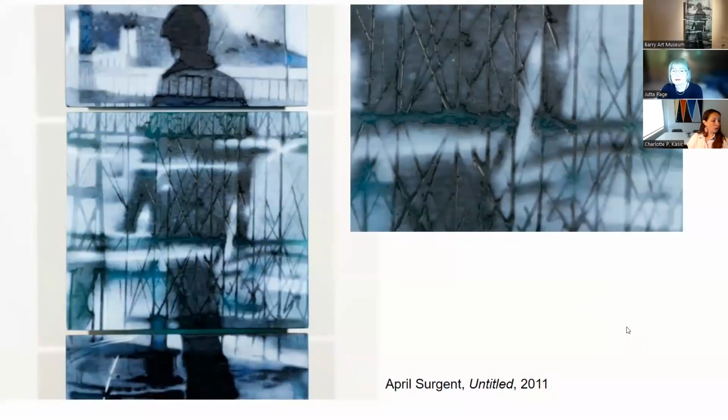And then here we have a work by April Sargent, which is referencing architecture in a very different kind of way. April Sargent has elected to use the cameo technique, one of the most labor-intensive techniques known since antiquity, for her work.